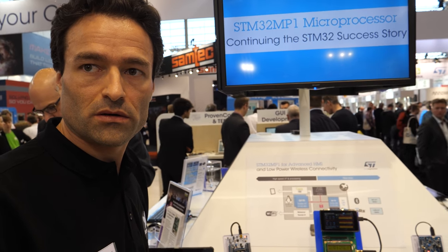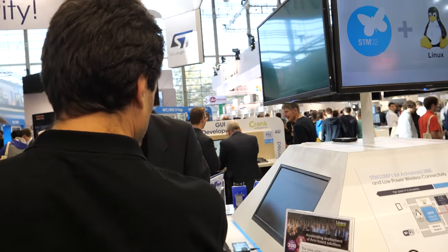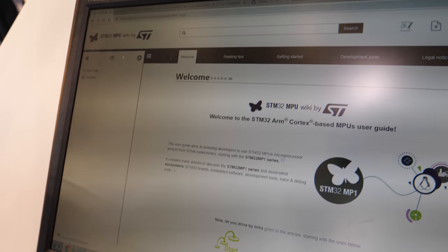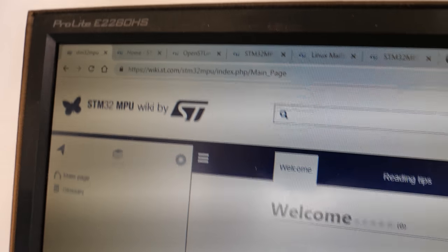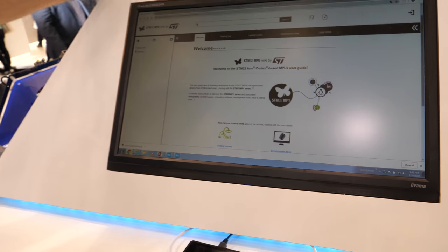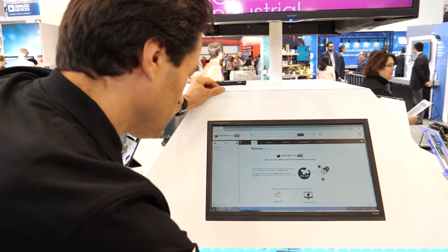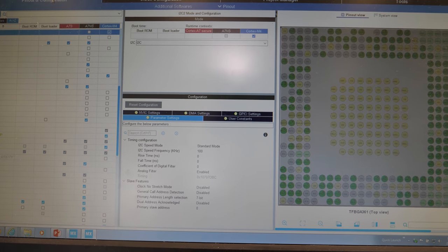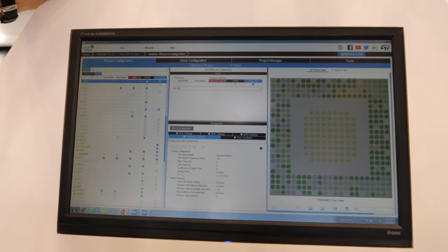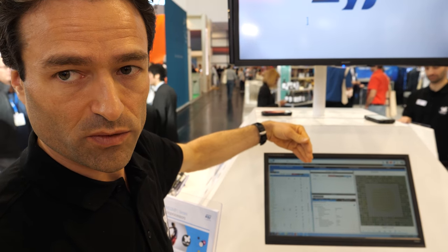And is it a smooth process to develop for this platform? Yes, maybe we can move around. So what is this? This is the main page of our ST wiki. The address is wiki.st.com. We put a lot of effort here to put many documentation that will help our customer to move from the existing MCU to our MPU. And the well-known STM32CubeMX tool was enriched with new features in order to easily be able to allocate our peripheral whether to the Cortex-A7 for Linux or to the Cortex-M4 for STM32Cube.